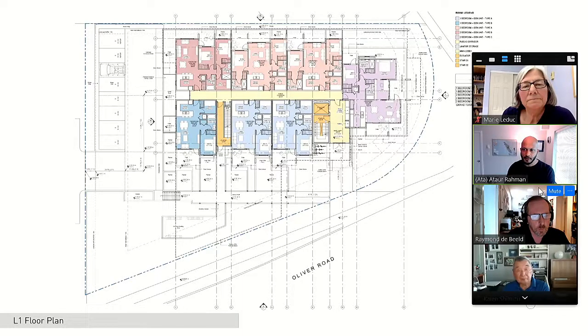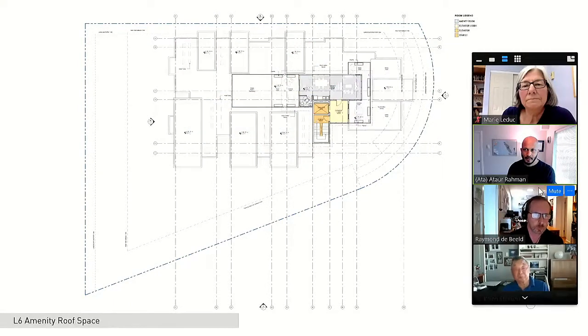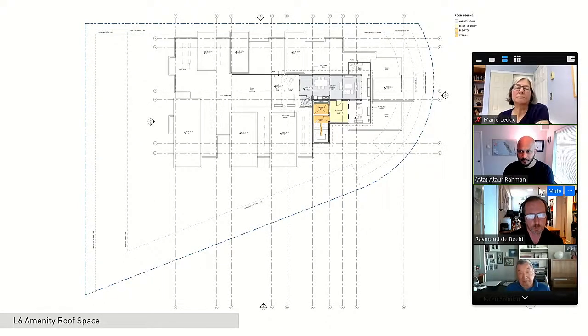So we're proposing here a mix of 35 units, mixed between one bedroom and two bedroom units, plus rooftop amenity space. And this is a typical layout from second to fifth floor. In detail, this is the roof amenity space, and it will be explained further in the landscape presentation, how it's landscaped and exterior, at both sides of the amenity space.